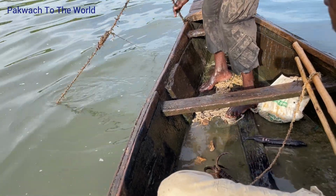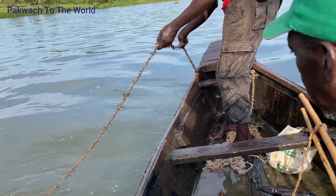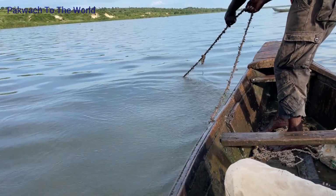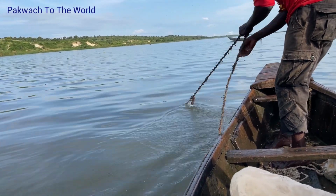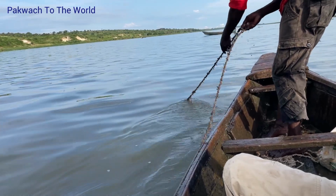As he was checking his cages and hooks, he was talking to his colleague who was coming from checking his nets and told him that his nets have been stolen. So that also happens sometimes. There are those who just scheme and watch where you put your net or your cages and they come and steal them.